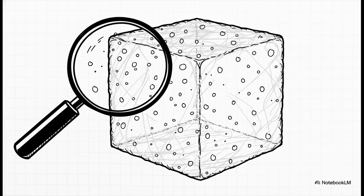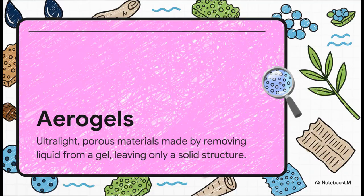A sponge that's almost entirely air? But this is the key to the next wave of cleanup technology. We're talking about a type of material that's one of the lightest solids ever created. They're called aerogels, and they are wild.